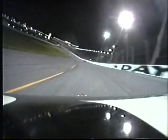And that was just a plain and simple door banging. That was a plain and simple mistake. Huge mistake. Try and overtake that car on the outside of that chicane.